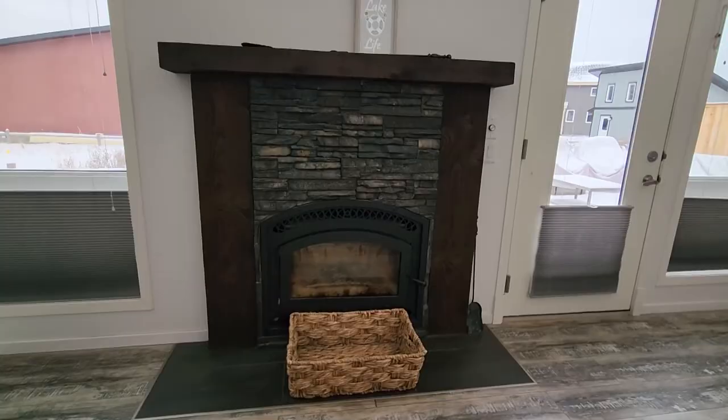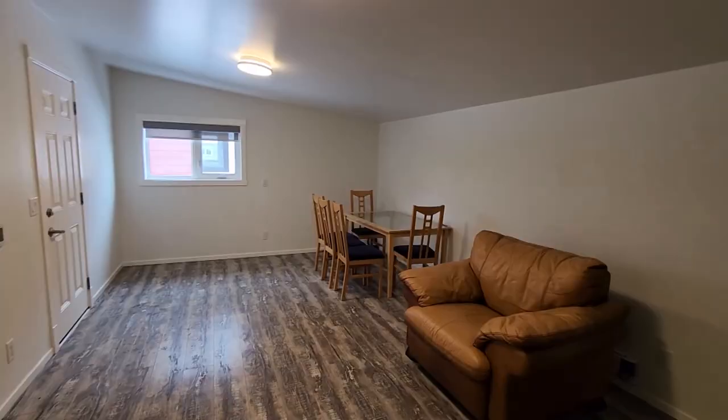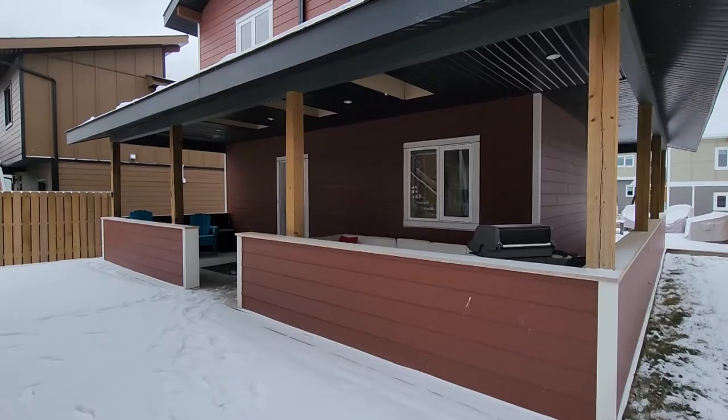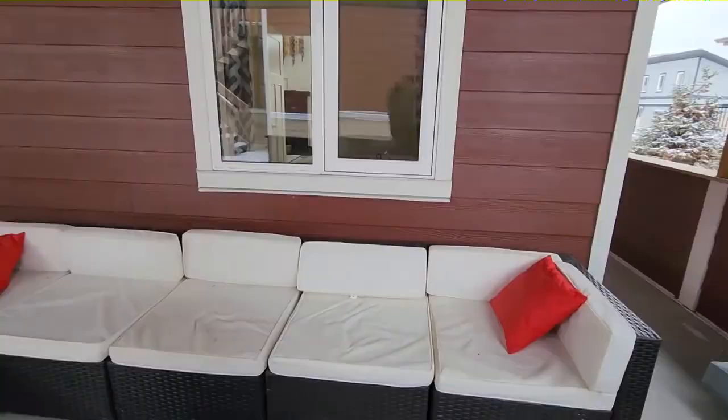This cottage has an extra long garage with an adjacent bedroom along with a bunkhouse above. There's a very spacious covered porch with wonderful skylight windows for year-round outdoor enjoyment.